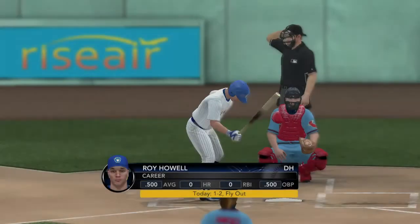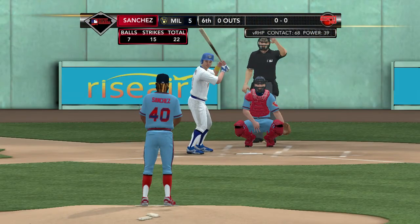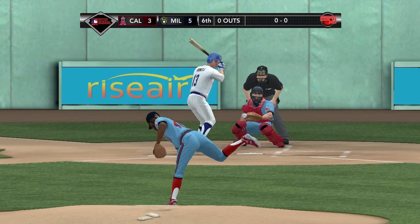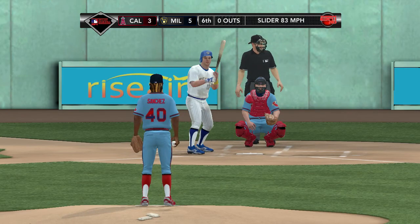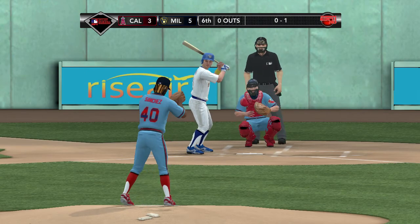Batting for the Milwaukee Brewers. And it's Howell batting. He'll lead it off. Home half. We're in the sixth. Roy Howell. The first pitch. Strike one. And Sanchez has him 0-1 with that called strike. Well, that's a great pitch. When you get it to break low in the zone like that with that kind of movement, awfully tough on the hitter.